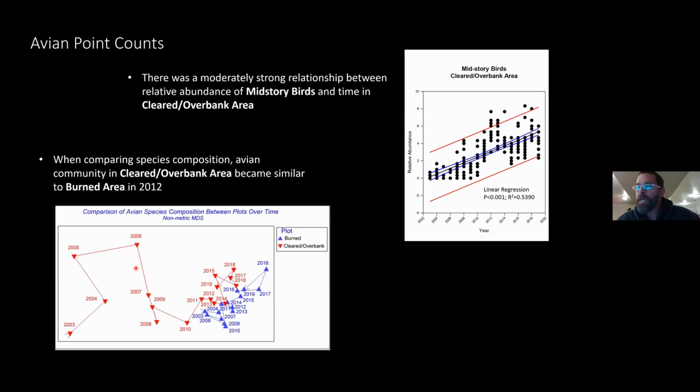When we talk about multidimensional scaling ordination, which is taking into effect all of the birds recorded within the burned area and the cleared overbank area, there's been a lot of movement within the cleared overbank area. Back here in 2003, you track this along and things are progressing pretty quickly as habitat develops. When we looked at the burned area, again, not a whole lot of change as far as the birds that were using that burned area.